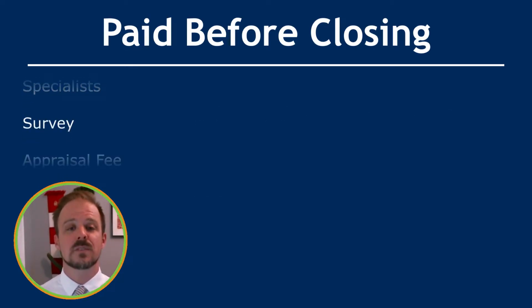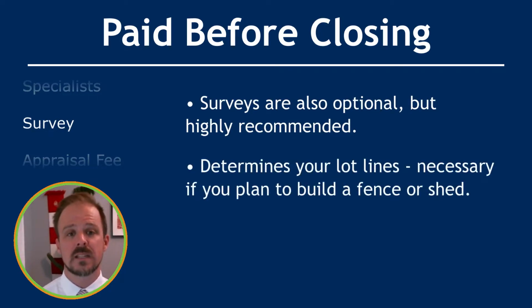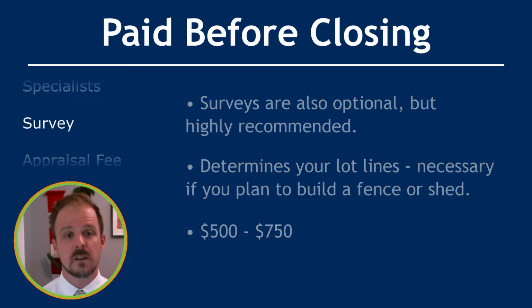Next, we have the survey. They are optional, but I always recommend it. Surveys are useful to know exactly where your lot lines are. And if you want to build a fence or a shed, you'll definitely want one. Surveys can cost anywhere from $500 to $750.